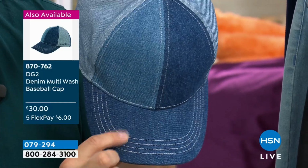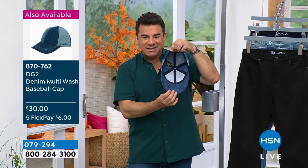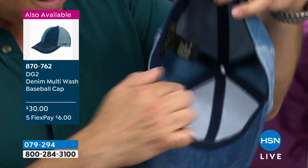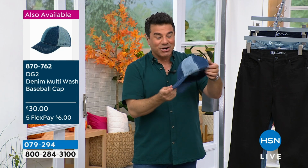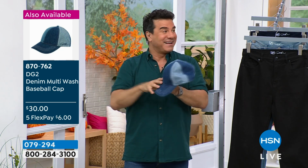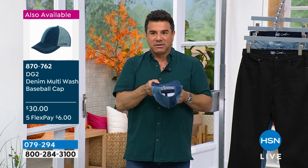And it's got this quadruple needle stitch like you would see on a traditional bill. The entire inside is taped beautifully around the edges. Every seam is taped. And this is all fusing like you would see on a traditional hat to give it great strength and structure. It's really darn cute. It's $30 for 30 years here at HSN. It's super flexible and it's fully adjustable with a little gunmetal tab in the back.